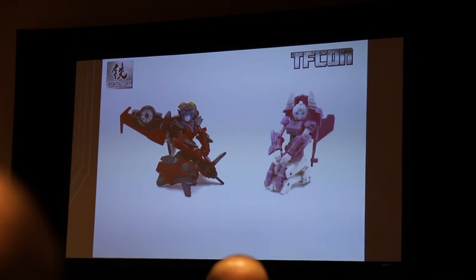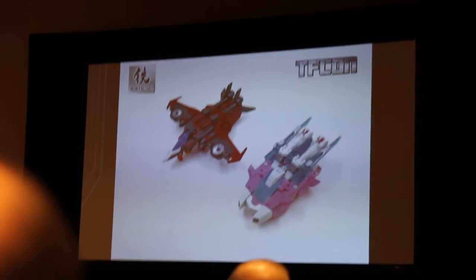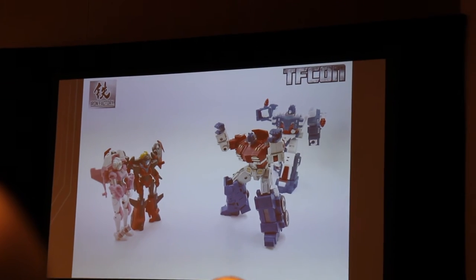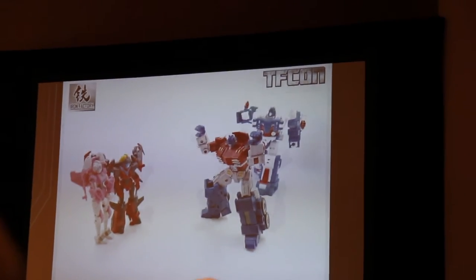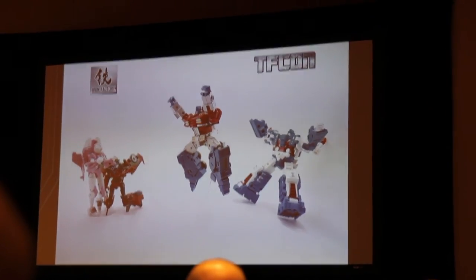Here you see two earlier offerings of Windblade and RC. Very cute figures, very manga feel to him, and here's his Ultimate Commander and Magnus trying to pick them up at a bar. Failing miserably. They don't like him. He's being a murderer. He's getting drop kicked in the face.